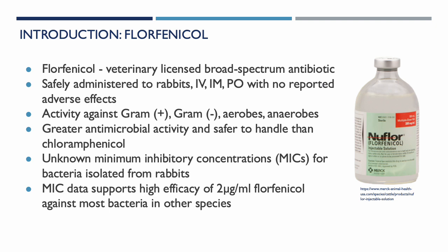So we elected to mix the carrier calcium sulfate beads with a broad spectrum antibiotic, and we chose Florfenicol. This antibiotic has been safely administered to rabbits IV, IM, and orally, and no adverse effects have been reported with these various routes. This antibiotic may be effective for the broad range of bacteria that we know are involved in rabbit abscesses, as it's active against gram-positive, gram-negative, aerobic, and anaerobic bacteria.